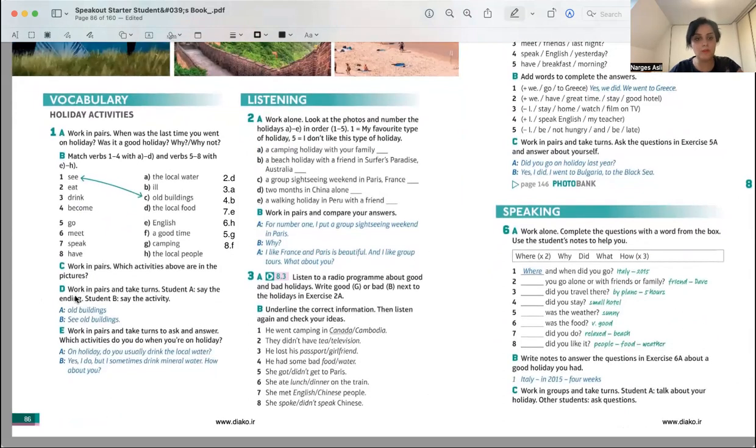Exercise B says: working in pairs and take turns. Student A says the ending, Student B says the activity. For example, old building, ساختمونه قدیمی. See old building, دیدن ساختمونه قدیمی. We read it like this. See old building, تماشای ساختمونه قدیمی. Eat the local food, خوردن غذاهای محلی.